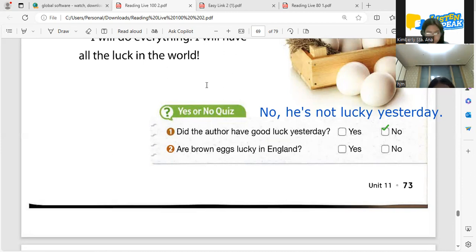Can you read number two, please? Are brown eggs lucky in England? What do you think, Jimin? Brown eggs, are they lucky? No. So how do you say that? You can say no.